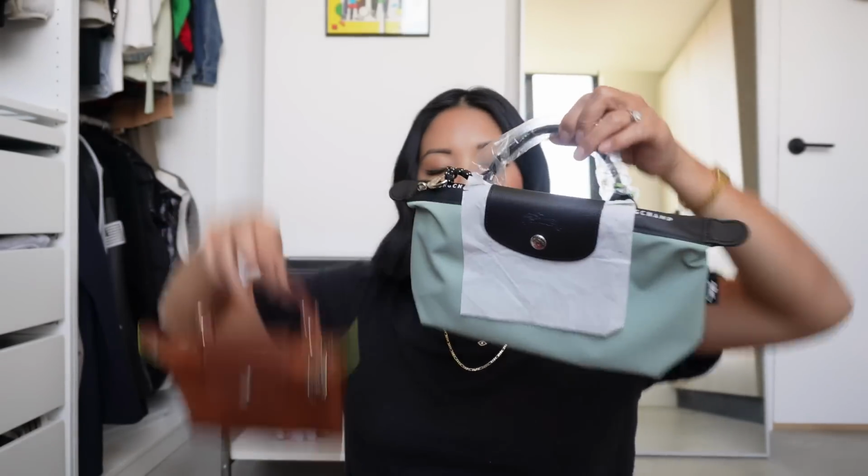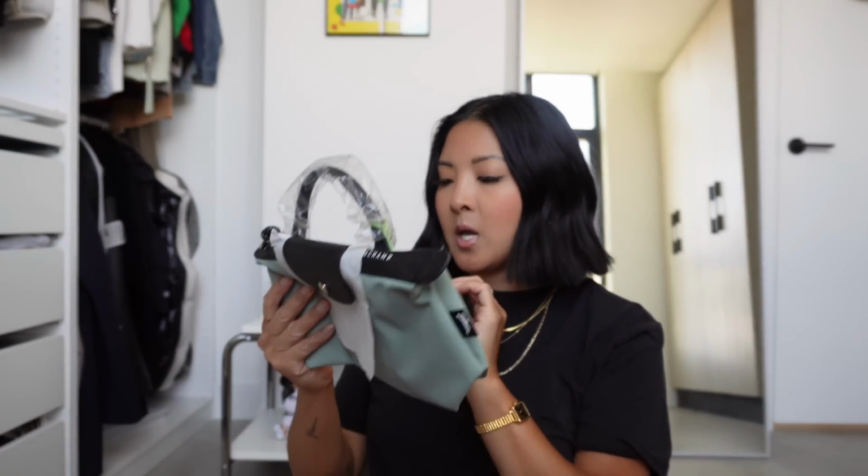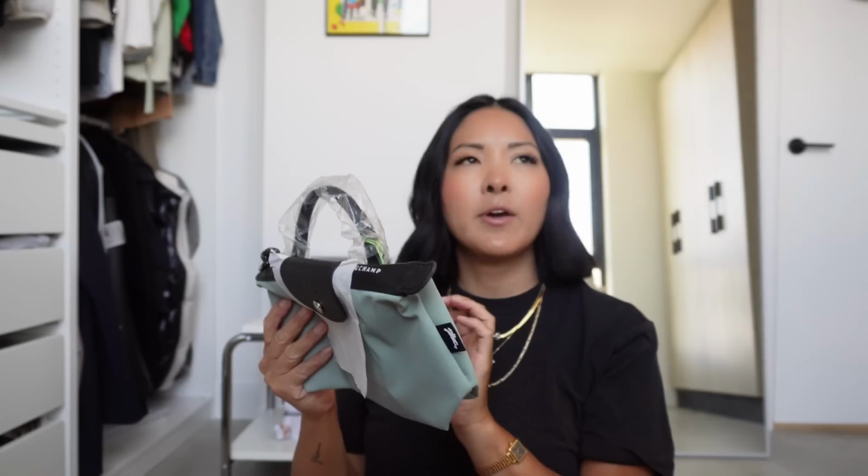So we're gonna compare the two. I got this on sale. So this is regular $260. I believe I got this for, I wanna say, $170, but like I said, I will link it down below. Let me check right now. Okay, I lied. This was $182 Canadian from $260, which is still an amazing price. Again, Canadian dollars for this.